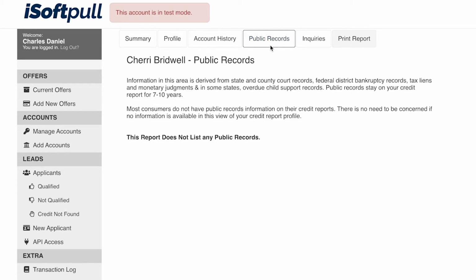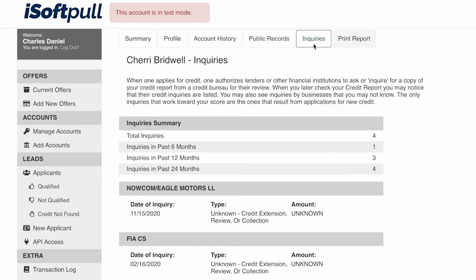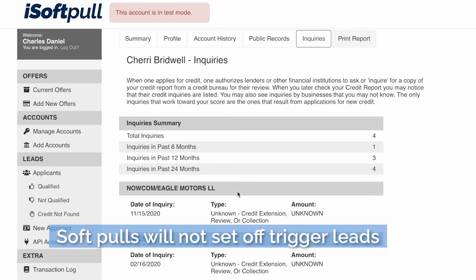Public records, if they have any bankruptcies, tax liens, judgments, in some states overdue child support records, would show up here. Inquiries are the hard pulls that have been run on them in the last 2 years. It'll show you the name of the creditor here. You'll be able to see if they've been shopping around with your competition. What's important to know here is that a soft pull will never show up in this section. They're commercially invisible.